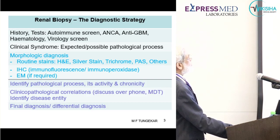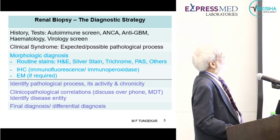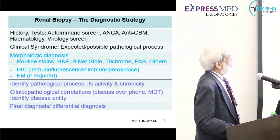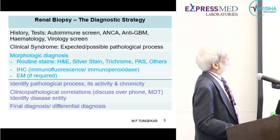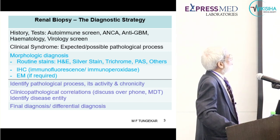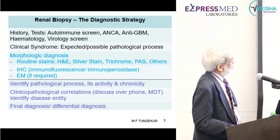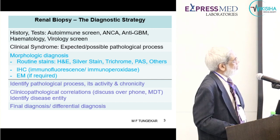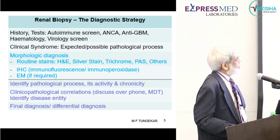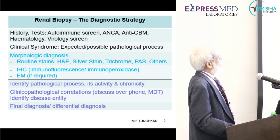Now, how do we report a renal biopsy? What's the diagnostic strategy we adopt? We begin with a full clinical history, and the results of tests. Common tests are done, that are autoimmune screen tests, including ANCA, anti-GBM, anti-dsDNA, hematological tests which are relevant to the diagnosis, and virology screen. And of course, the description of the clinical syndrome leads us to expected possible pathological processes which can be expected in the biopsy, so that our report is not far off the course of the diagnosis.